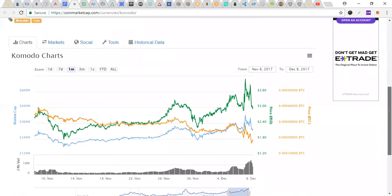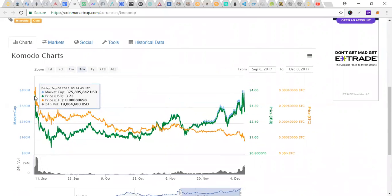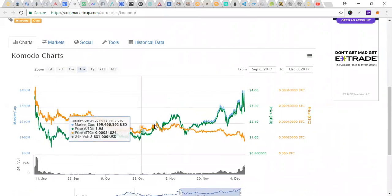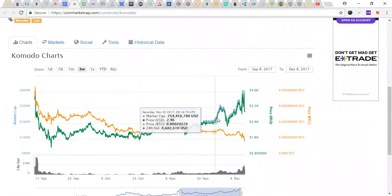Looks like we were maybe almost to $4 here. Yeah, above $4, and now we're down to 3. Let's pull up the 3 month chart here, see what kind of growth. You know, we were up here at 372 and kind of went down in a huge bearish market, and then we're on the rise again. Now we're seeing a little bit more correction.